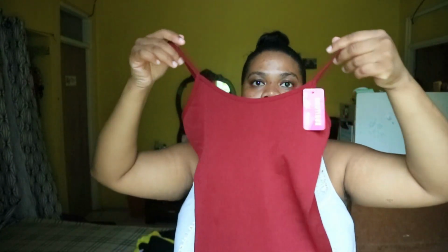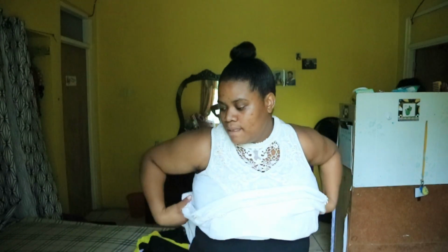Alright, so these things that I'm gonna show you, like the shorts and this blouse, I also always wear these under my clothes. They can also be worn alone, and I will be taking off this and wearing it alone, and I'll just try it on and let you guys see how it looks. So this is it pretty much.